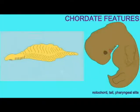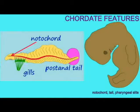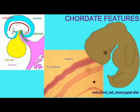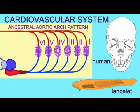You should be able to name features which all chordates share, such as a notochord, a dorsal hollow nerve cord, a throat with slits, a postanal tail, a liver, etc. Now, humans may not possess all of these as adults, but they possess at least these at some point of their life cycle, such as in embryos.